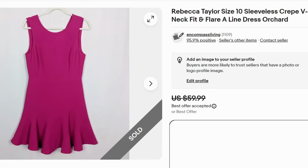For me, this brand is kind of a hit or a miss, and it's Rebecca Taylor. So I've sold some of their items for a good amount of money, and then some just tend to sit, and then when they do eventually sell, they don't sell for very much. But I did get this because it was a size 10, and it just looked like a really nice classic and staple piece. I really love the color too. It was this vibrant pink, and it was a fit and flare kind of skater dress. But I was happy because this actually ended up selling within just a couple weeks of listing it, and it ended up selling for $51.